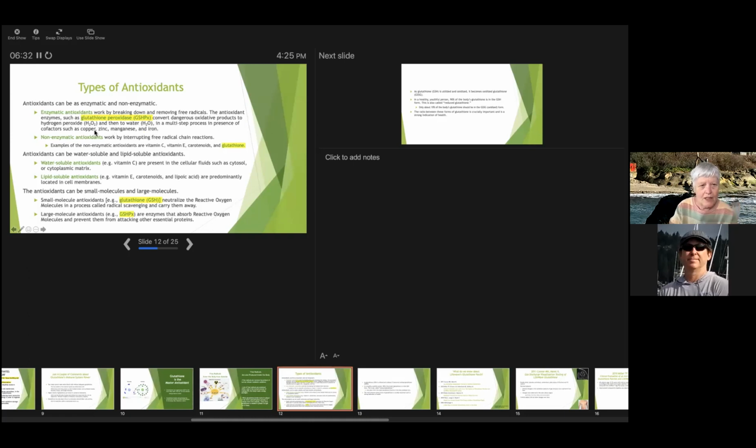So, non-enzymatic antioxidants work by interrupting the chain reaction of the free radicals, that reaction we talked about. Examples of those antioxidants are vitamin C, vitamin E, carotenoids, and glutathione in its basic form. Another way to classify the antioxidants is water soluble or lipid soluble. The water soluble antioxidants are in cellular fluids, and lipid soluble antioxidants are located in cell membranes. And lipid is, of course, fat.